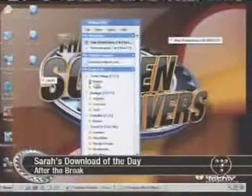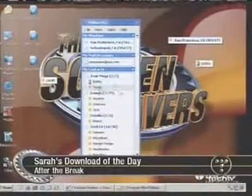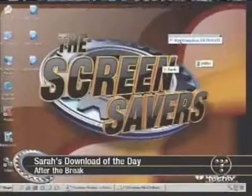But don't go anywhere. Patrick starts the construction of the Norton 500 PC. But after the break, Sarah's showing off the best instant messaging setup yet. So, download of the day. All that when the Screensavers come back.